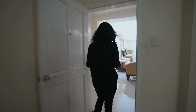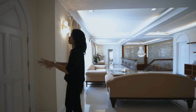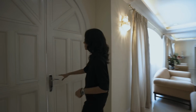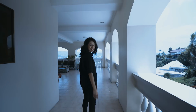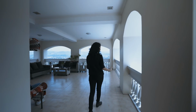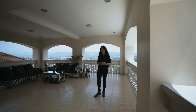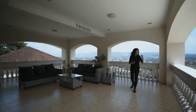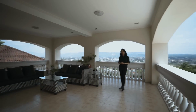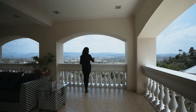Then back out into the garden, back out into the family hall. And we have here these double doors. Oh, I can't wait to show you this one. Right? You've got these modern archways. This is such a beautiful veranda. It's nice and windy. We have a perfect sunny day. All of this space and all of this view.